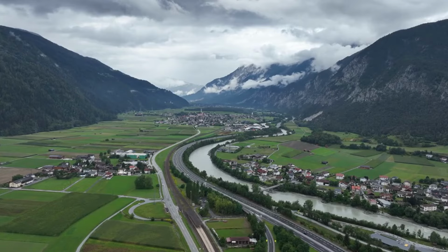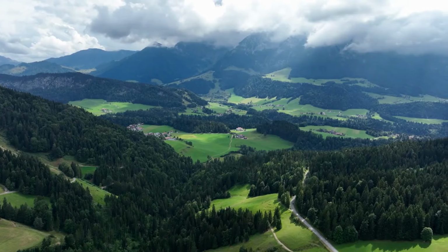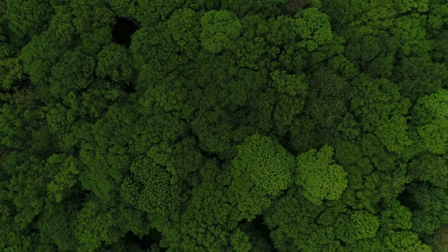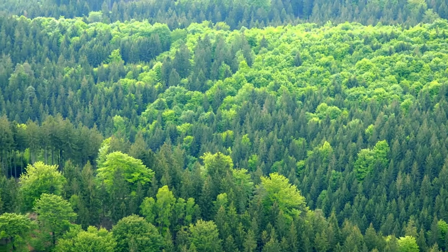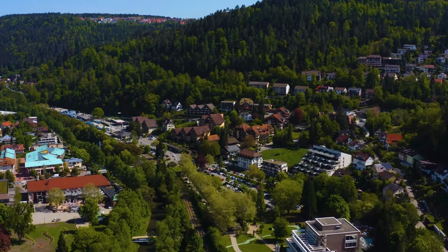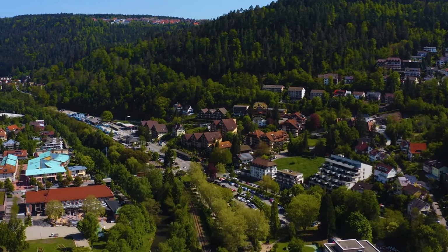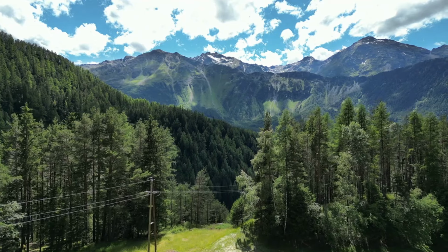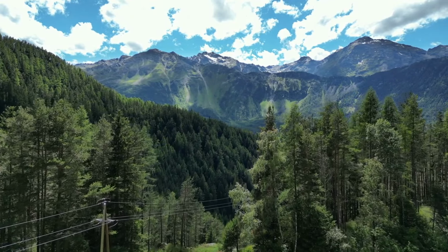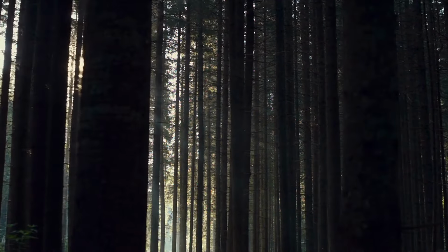Let's dive in! The Black Forest, or Schwarzwald in German, is nestled in the southwestern part of Germany, bordering France and Switzerland. This majestic region stretches over 6,000 square kilometers, creating a natural paradise that's both breathtaking and mysterious. The forest gets its name from its dense canopy of evergreens which block out much of the sunlight, giving it a dark, almost eerie appearance.